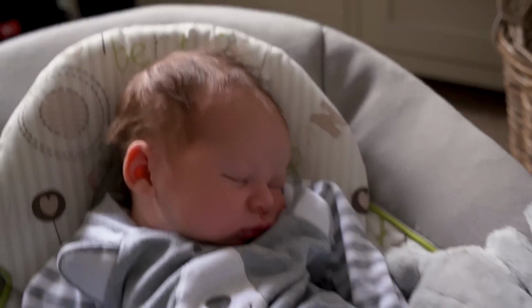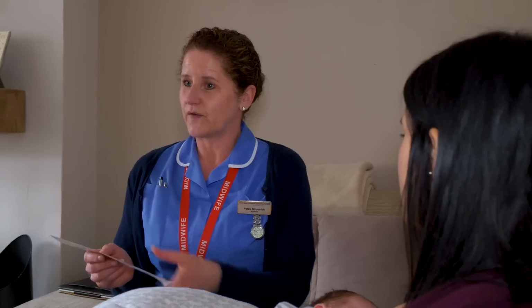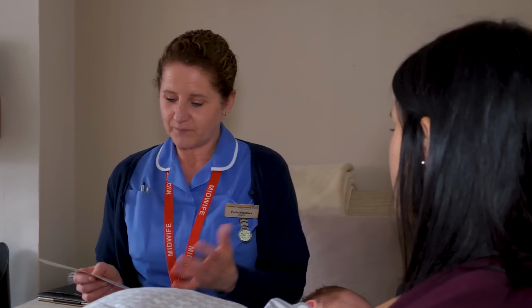So after we were discharged from hospital, it was lovely to see our midwife the next day. She came and we'd had our first night at home, hadn't we? So it was nice to see a friendly face, and she checked him and made sure he was fine. We already had some breastfeeding questions, so we got to ask them. Then you really get a plan of how often you're going to see the midwife.